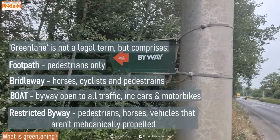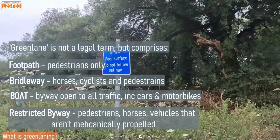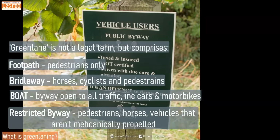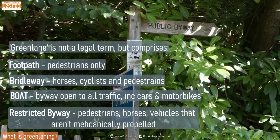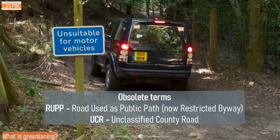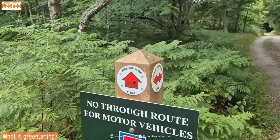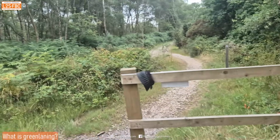There's actually 4 different types of these roads. One is a footpath, which is for pedestrians only. Then you've got your bridleways, which is for horses, cyclists and pedestrians. And then you've got BOAT, which is a byway open to all traffic, including motorcycles and cars. And finally, there's a restricted byway, and that is for pedestrians, horses and vehicles that are not mechanically propelled. Okay, so that is a public right-of-way, but not a through route for motor vehicles.